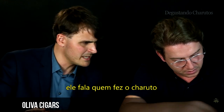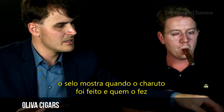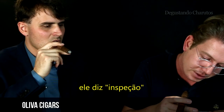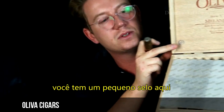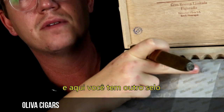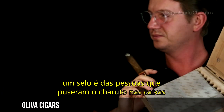The people who made the cigar. So this gives the stamp of when it was made and who made it, and you find it back here as well. Back here as well, but it doesn't show. And for us, it says inspection, but doesn't show the date, right? Let me show my friends there. So you have a little stamp here. Can you see, camera? Can you get it, or do you want it closer? It's fine? Okay. And here you also have another stamp. It's of the people filling, putting the cigars inside the boxes, and when it was finished.